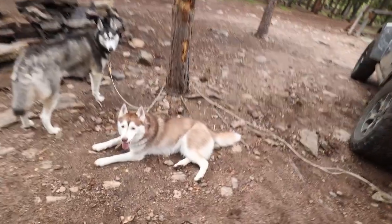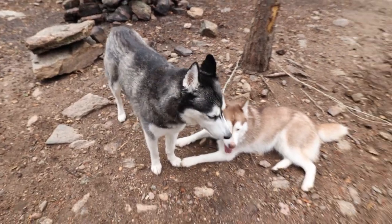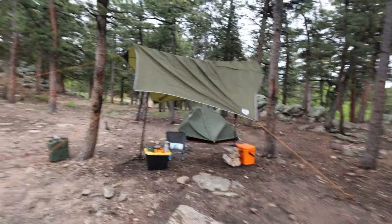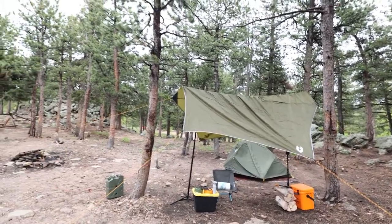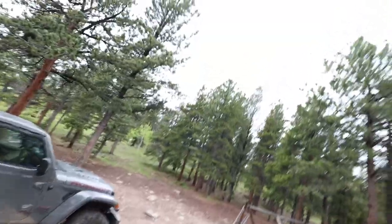Here's the dogs. This is Mika. She's the red-headed husky, and this is Luna. She's the black and white husky. They're just chilling right now. They're a little tired. They've been horse playing. Here's another view of camp. Not too shabby. There's trees all around, which is awesome.